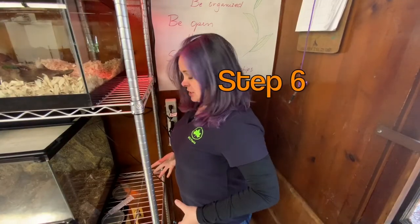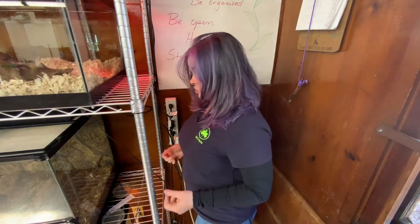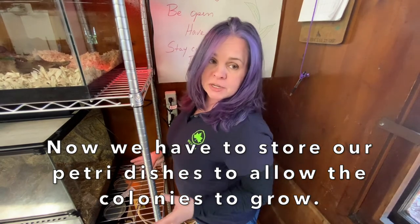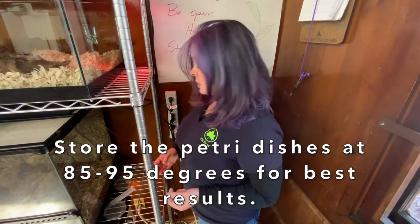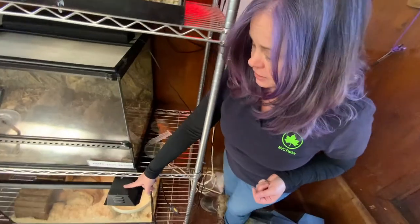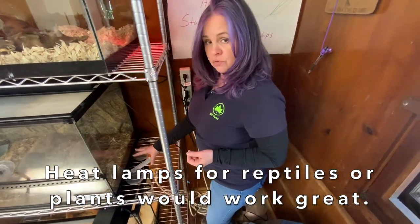Now we have to store our petri dishes to let all of those microbes grow into colonies so we can see them and try to ID them. We have heat lamps for our reptiles, which work nicely for this. You want it to be about 85 to 95 degrees. That would be optimal. You can see right here we have our light for Cornelius, which is a heat lamp, and we have our petri dishes right above that. And I also have a thermometer.